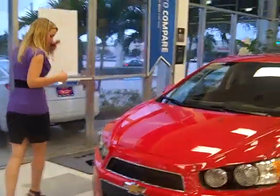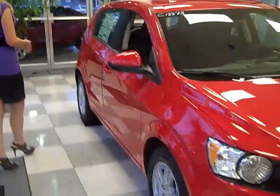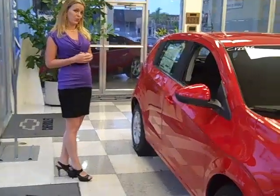Now, coming around to the side of the car, I also want to point out that the Sonic has a completely independent front suspension and a semi-independent rear suspension with standard 4-wheel ABS brakes.